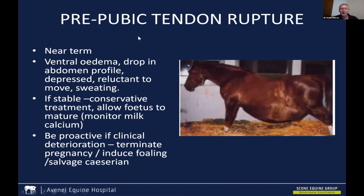So prepubic tendon rupture is a fairly disastrous thing for the mare. The prepubic tendon is the tendon that attaches the large rectus abdominis muscles to the pelvis. These stretch from the sternum and the ribs all the way across the bottom of the abdomen and basically form the abdominal floor. So if the tendon's ruptured, we've got nothing supporting the weight of the abdomen apart from the skin.